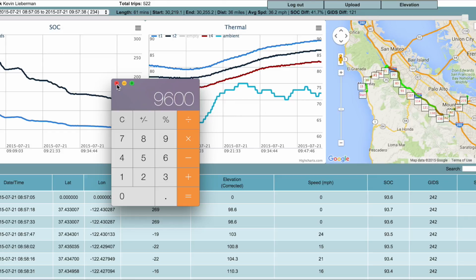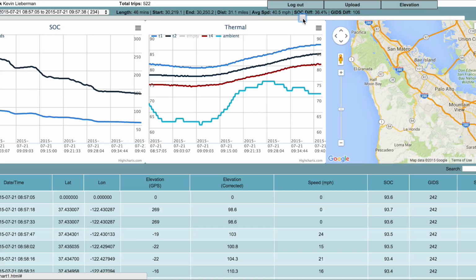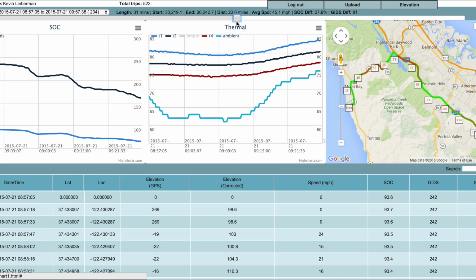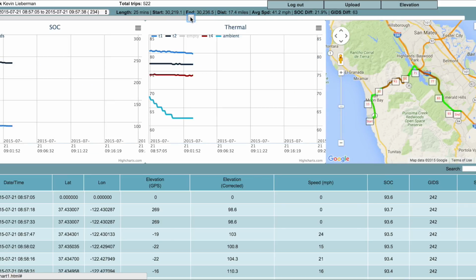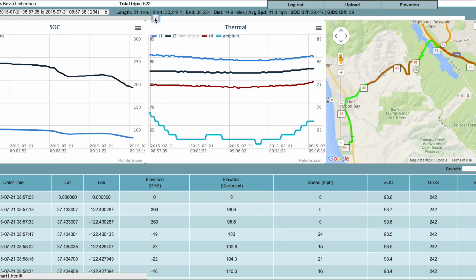Let's look at the part that's just the hill getting over 92. With this bar here, I can zoom down to just the part of the trip that I'm interested in. Let's get to just the hill. It's always been on my to-do list to make this a little bit easier. Okay, but that's about right there.